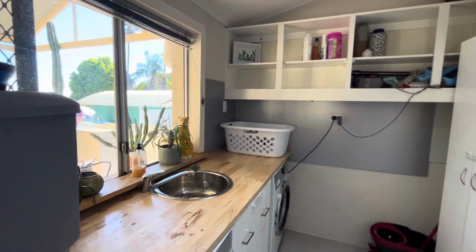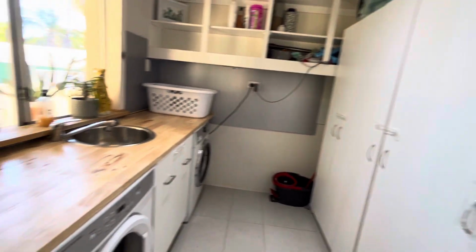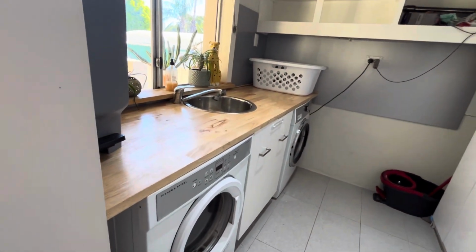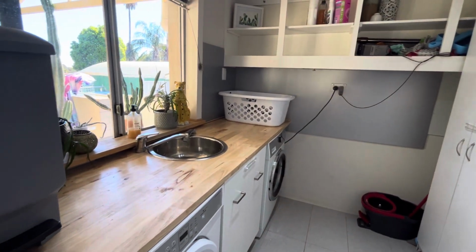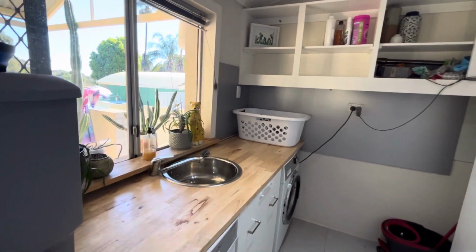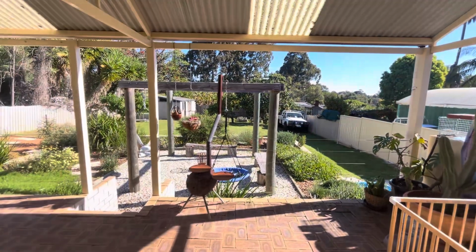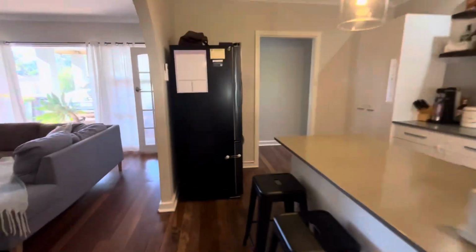So heaps of bench space, storage and additional cupboards as well. Washer on one side, sink in the middle, dryer on the other. Actually, the other way around. Dryer on this side, washing machine on that side, sink in the middle. Now, that quarter acre block, we'll go and have a look at that in a minute, but that is pretty. It is a very nice backyard. Let's go and see the very nice bedrooms, though.